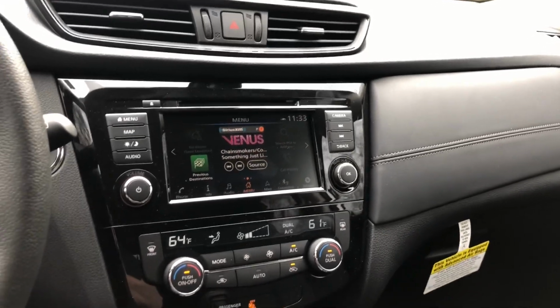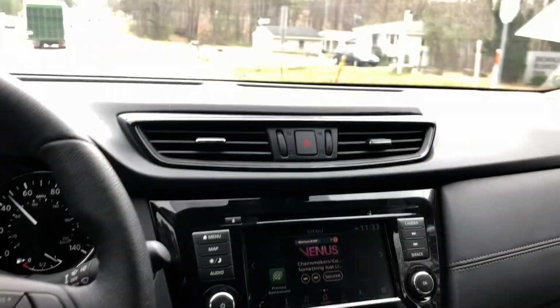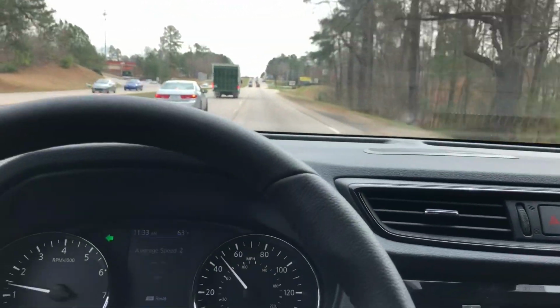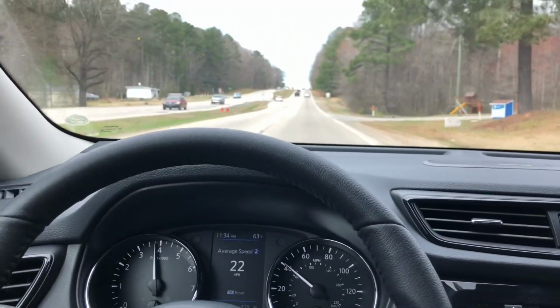I know people would prefer it be down there, but it really is safer to actually look closer to what you're looking at out your windshield. Let's turn here. All right, let's give it some gas.